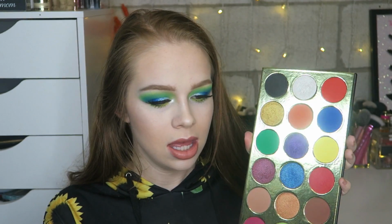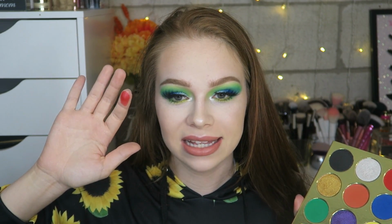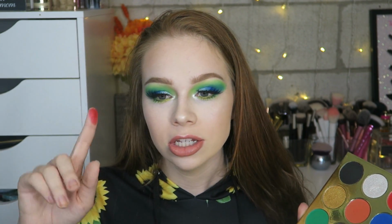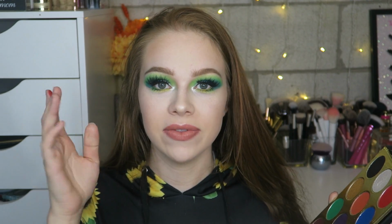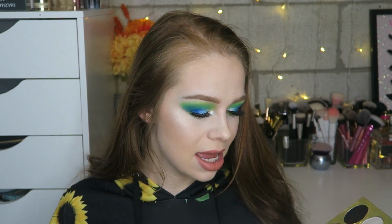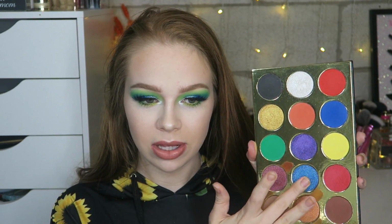So the one that's kind of more satin is this red here. I don't know if you guys can see. You can probably tell on my finger swatch that it has a little bit of a shine to it, but it's not super bold metallic. So I think this is probably one of the shades I would change if I could do it myself. I would want this shimmer shade to have the same formula as all the other metallics because it's not quite as intense.